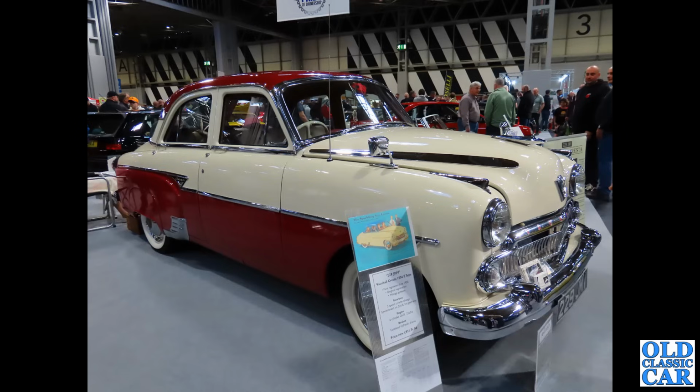Okay, a bit more classic Vauxhall goodness here. We've got a Vauxhall E-Series Cresta from the 1950s. Lashings of chrome, two-tone paint. Very, very eye-catching car indeed.